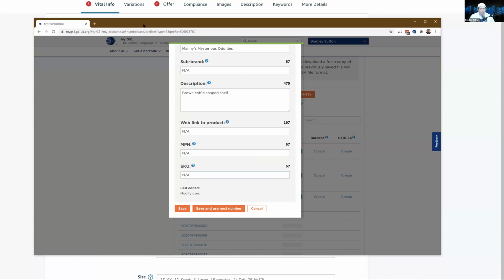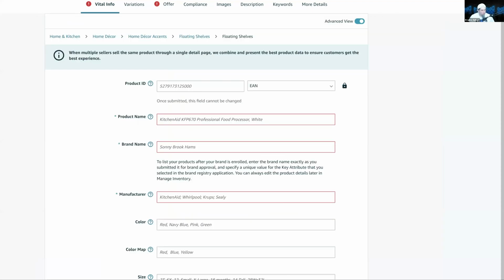I just now created a UPC number, and let me see if it gives me one. It says save, and it just created the UPC number. So I'm going to copy it and put it right here. So now I have my EAN number. That's what you have to put if you're using a UK GS1. It's called EAN.